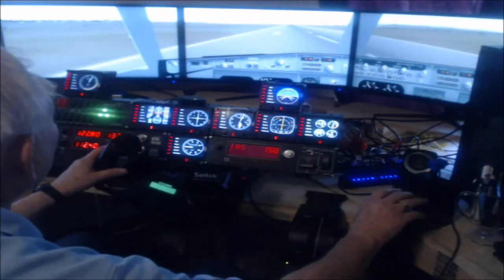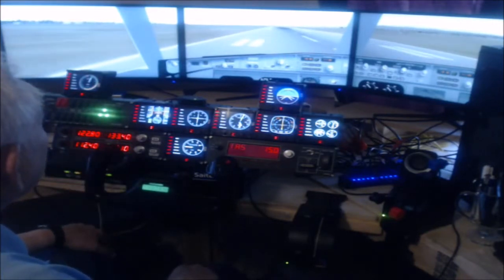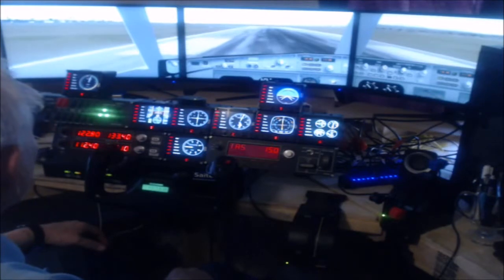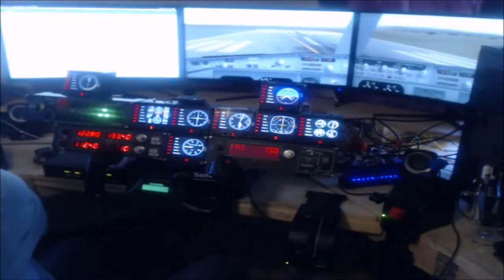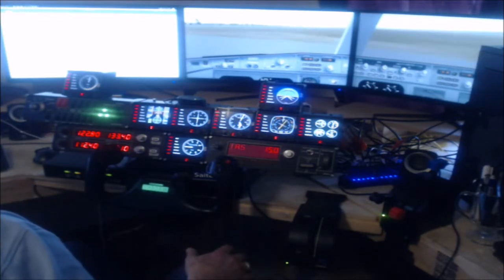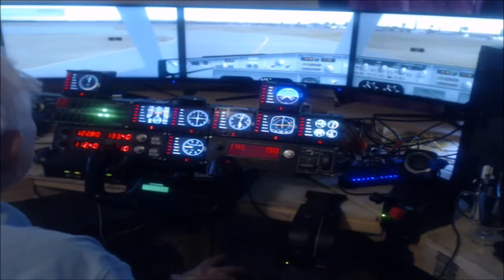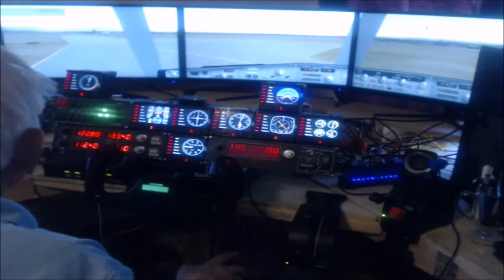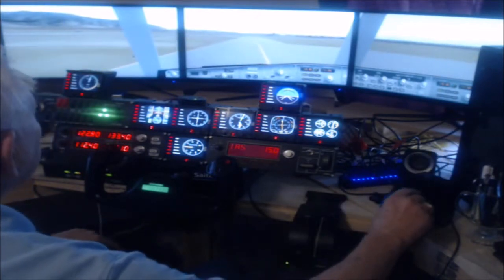I'm going to take the next taxiway back to the terminal. Let the world know we're taxiing to the gate. And you'll see the terminal here shortly in front of us as we make this turn. We're parking at gate 5. Getting the flaps back down.